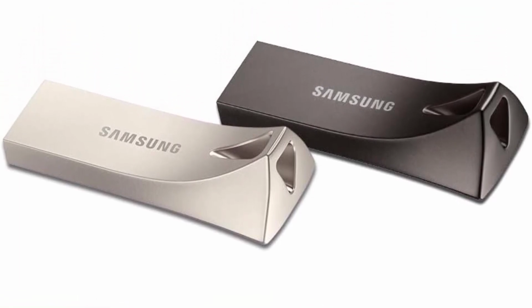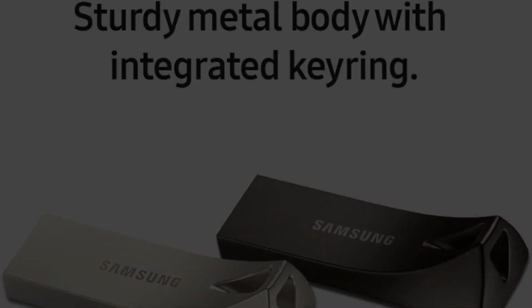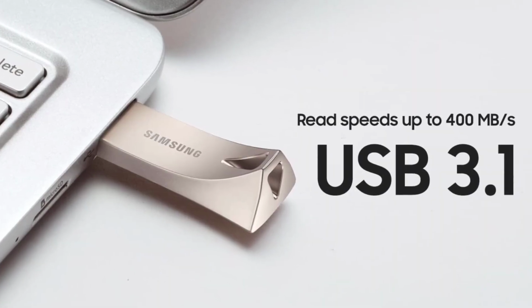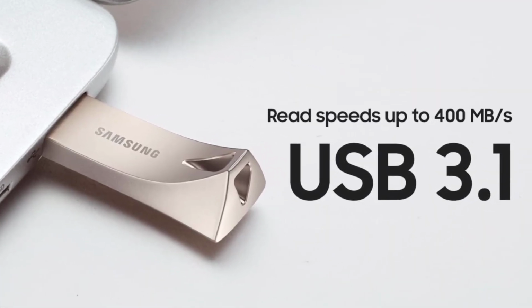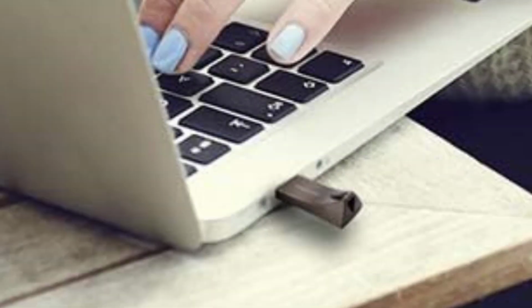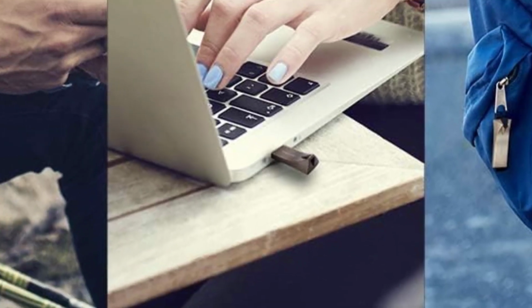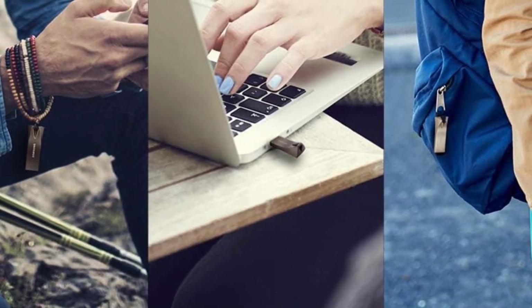In our tests, it wrote a 5GB folder with lots of small files in less than 4 minutes. Its read speeds are particularly impressive, meaning you can quickly access files stored on the drive. This makes the Samsung Bar Plus the perfect option for files that you don't want taking up space on your laptop's hard drive, but that you may need to access at a moment's notice.